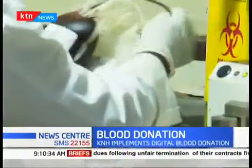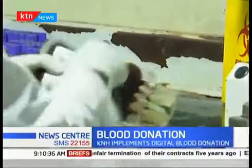I got a message from the Damu-Sasa app. You're able to get that kind of results for your blood group results, just sent through to the phone. We have been able to convert replacement donors to regular donors.